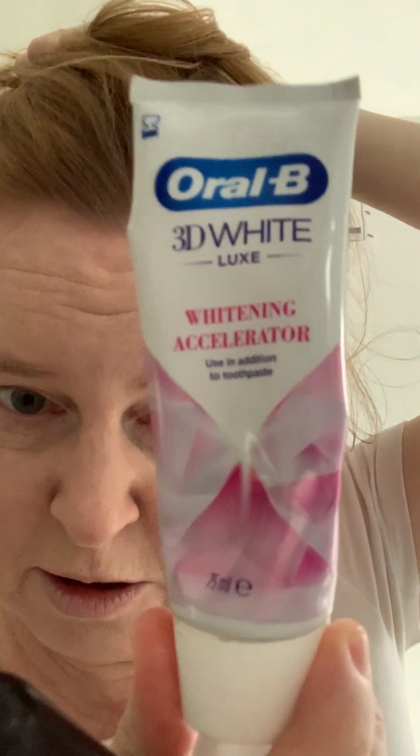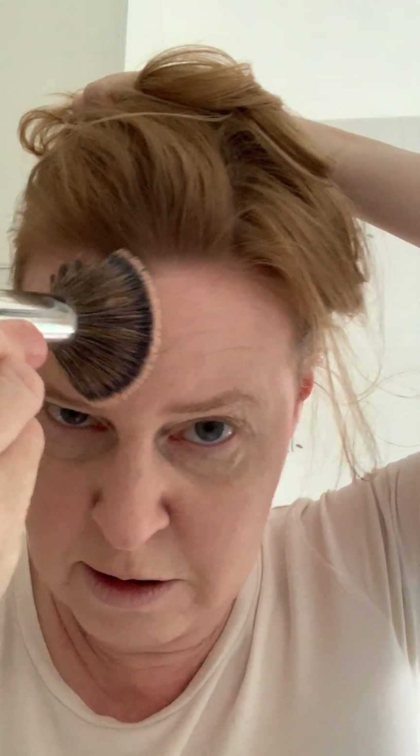I've also got Oral-B whitener. This is a dual pack, so you get that and then you get the Perfection, the purple one that you put on afterwards. So I put that on first and then I put the purple one on. So I do that every so often. I don't do those every day because I use Sensodyne and I don't want to overuse the Oral-B one for that reason.